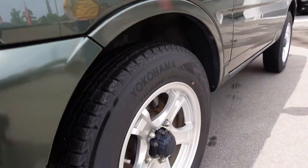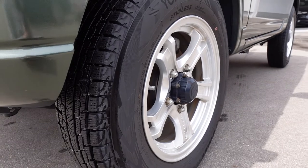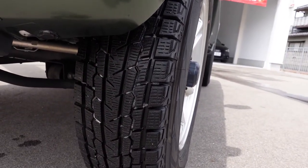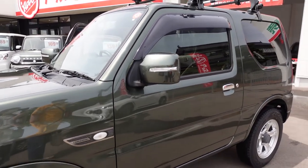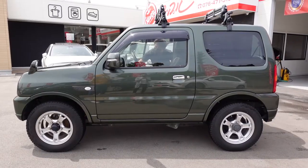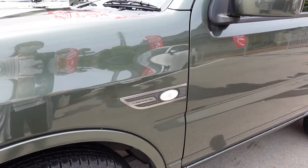Yeah, there's the five-star rims. That's nice. It's still got the snow tire. Yeah, really clean. And yeah, my sister would like that. It's got the turn indicator lights on the side mirrors. Yeah, the newer cars have it.